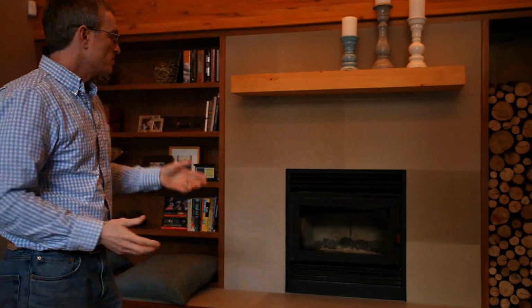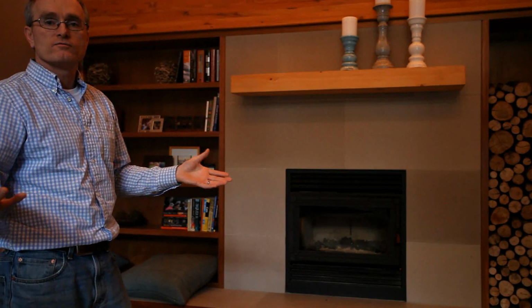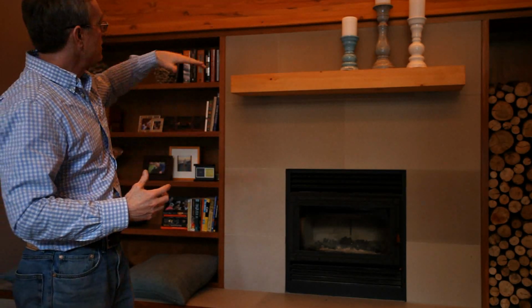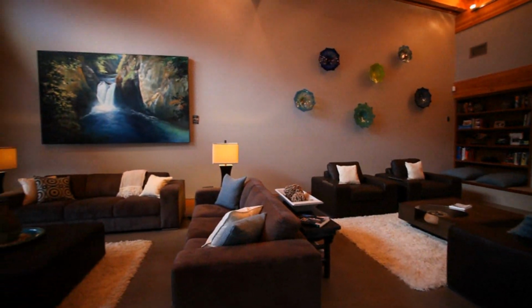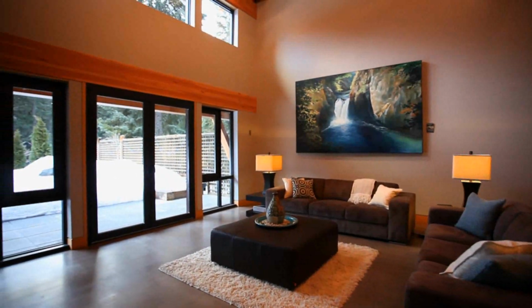And then we've also combined our wood-burning fireplace, which uses waste wood that's locally sourced from our forests in Whistler. And the heat that's generated from the fireplace, as it rises up, is collected by our return vents and again stored and reused for flooring heat and domestic hot water.